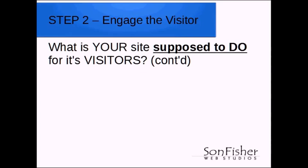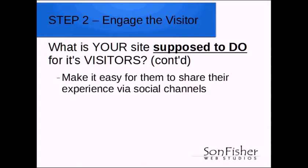Now, part of engagement is to make it easy for your visitors to share their experience via social channels. The problem to this is that 80 to 90% of business sites do not have Facebook or Twitter like and share buttons. Worse, some sites have the buttons, but those buttons go to the homepage of Facebook or the homepage of Twitter. Worse still, some go nowhere at all.